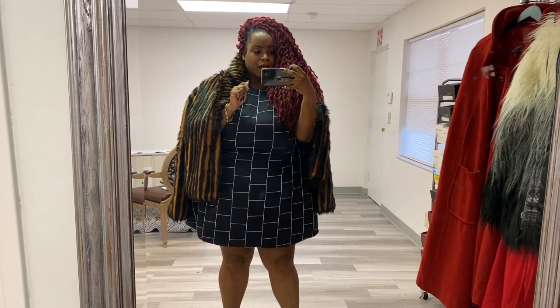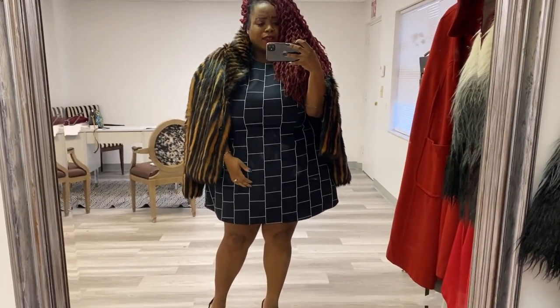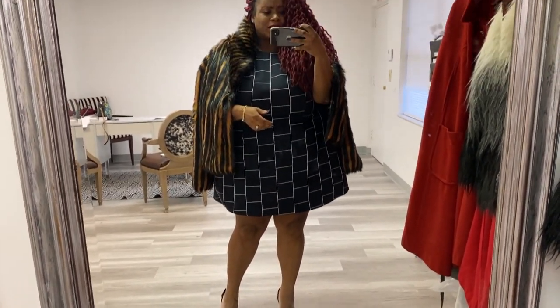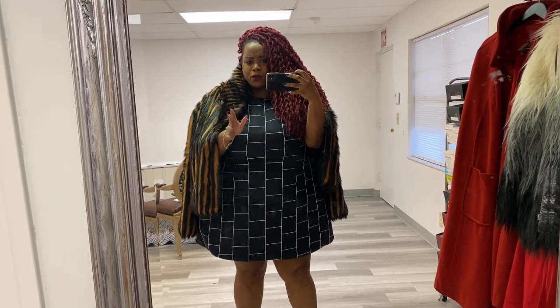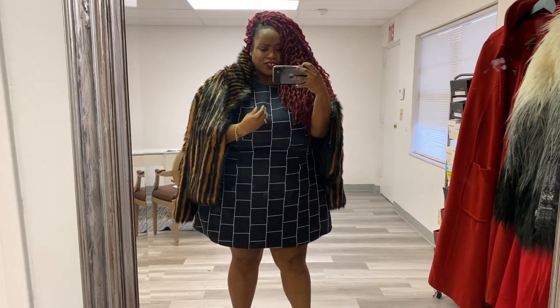New York needs to open back up right now. This is such a good look. Darling, let me tell you. Sometimes you put on clothes and you feel it. And I feel it in this dress.